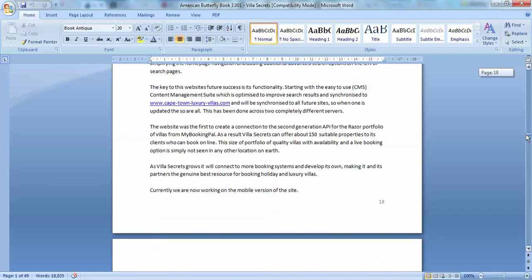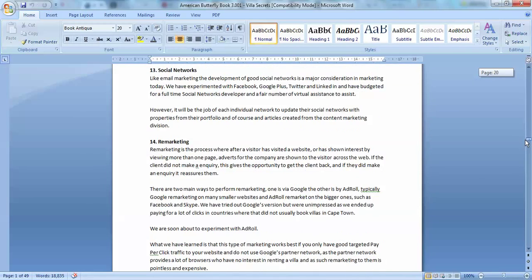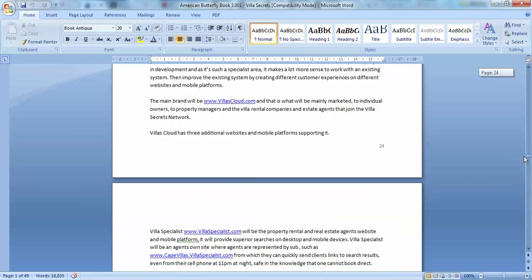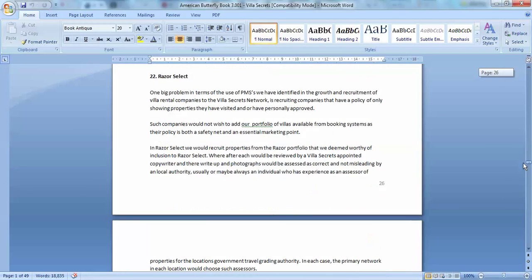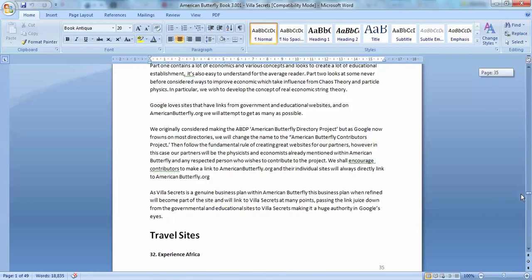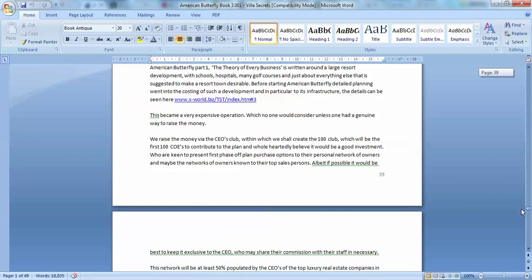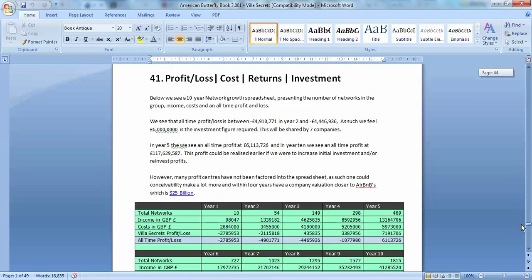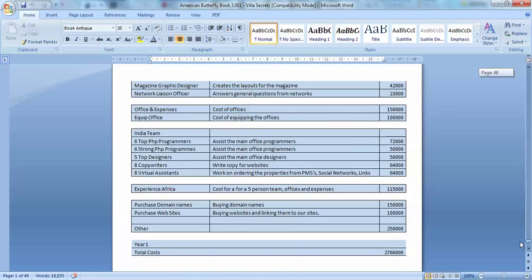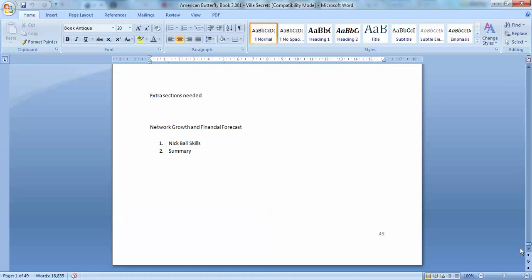We've got 10, 11 remarketing, different website domains, property management systems. There's a lot of detail here. This was just a sketch. This was written very quickly as a sketch of how we're going to work it. There's some financials in it. There's some costings. That's 49 pages of sketch.